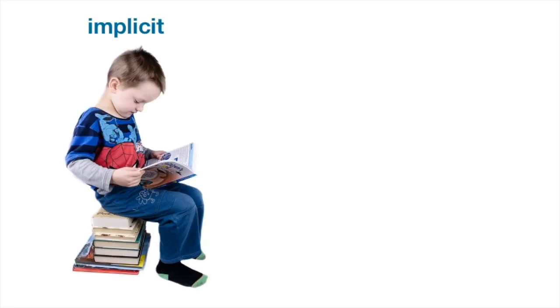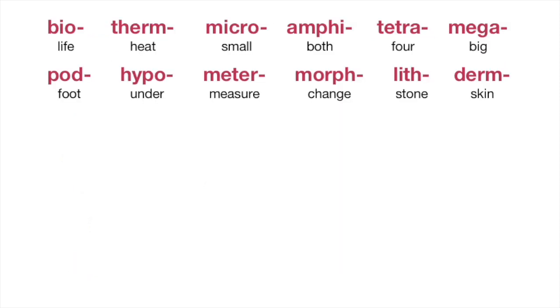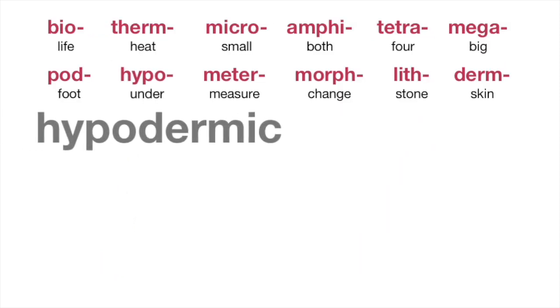Of course, exposure to vocabulary in context through extensive reading is a critical gateway to enriching Tier 2 and Tier 3 vocabulary. Explicit teaching of vocabulary and decoding techniques also has a role. This is where knowledge of Latin and Greek word roots can be very useful.